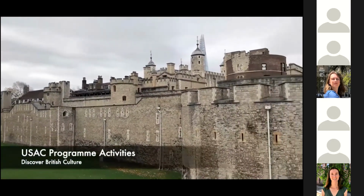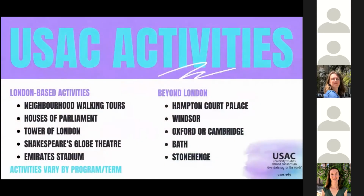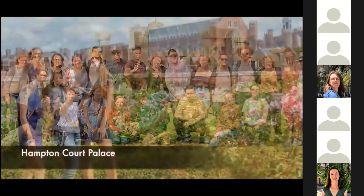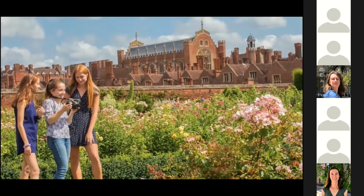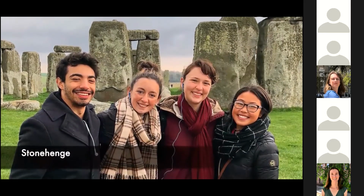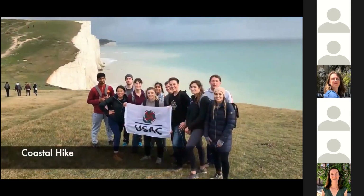We'll organize several field trips and activities for you that introduce you to life in London and British culture. These vary by program and term, but they often include London-based activities such as neighborhood walking tours, a guided tour of the Houses of Parliament, a visit to the Tower of London, a performance at Shakespeare's Globe Theatre, and a tour of Emirates Stadium. Field trips outside of London might include destinations such as Hampton Court Palace, Windsor, Oxford or Cambridge, Bath, and Stonehenge. Students can even take advantage of optional activities, including trips to Edinburgh, Scotland, and hikes outside of London.